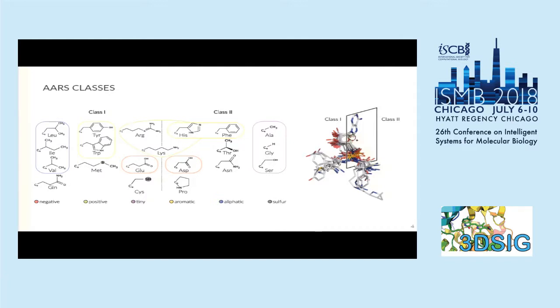And of course, they somehow constitute, again, a self-referencing system, because class 1 somehow provides the building blocks for class 2, because of course class 2 is also a protein and consists of amino acids that are handled by class 1, and vice versa. So this class distinction is very unique in several ways.